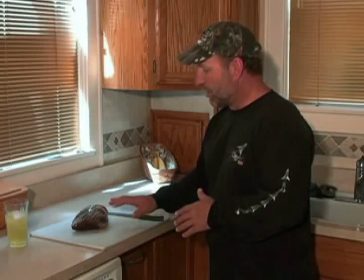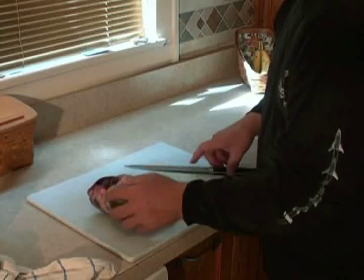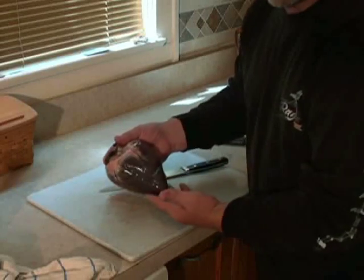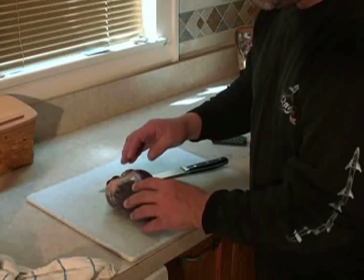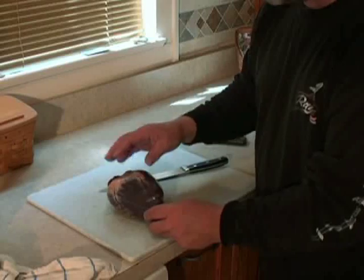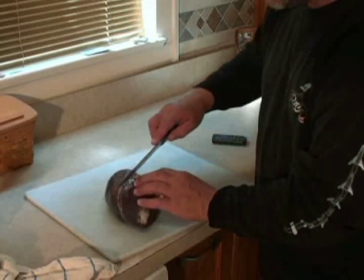First thing you're going to need is your heart, cutting board, a towel, a good sharp knife, and I always like to have something to drink. Okay, so we've got our deer heart. And as you can tell, it's just a muscle, just like any other piece of muscle on the deer. Contrary to liver, I'll show you how we can prepare deer liver also, but this is one of my favorite things to do.